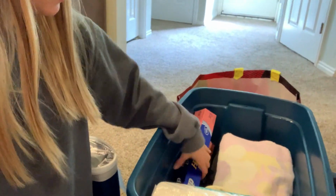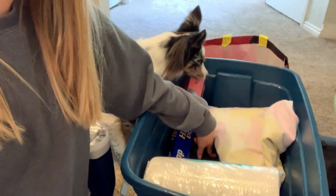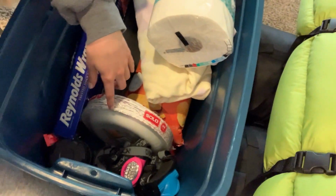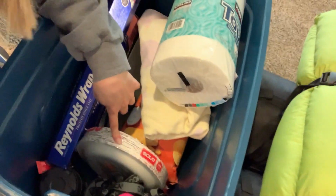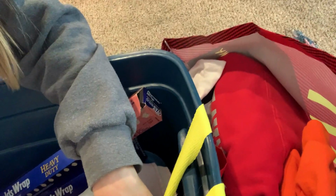And then we have this bin. So I have paper towels, tin foil, a towel, some of Briggs' stuff, like his little dish. I have lanterns, headlamps, paper plates, all those types of things. And then we have our clothes in this bag. So we are just trying to go super light. Sweatshirts, jammies, I have a pair of flip-flops in there, and that's pretty much it. And then we're gonna be taking pillows and cushions and our four-person tent, just so that we don't have a ton of stuff to take.